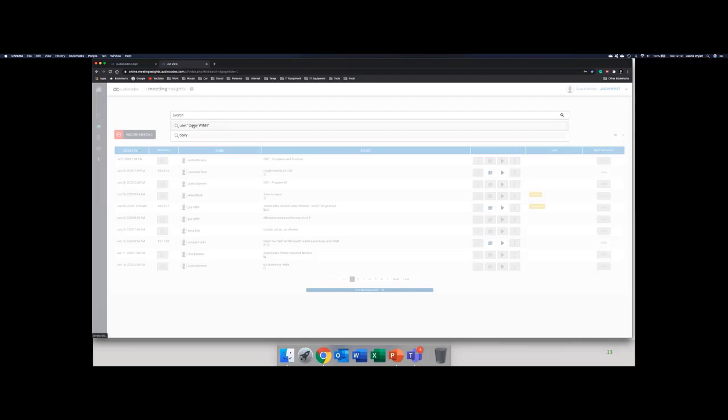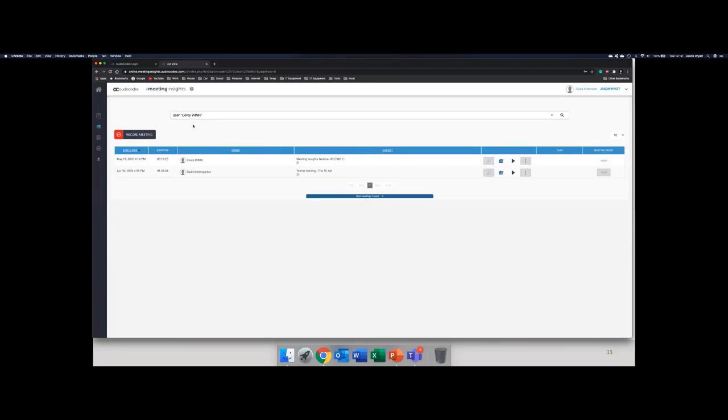So I can just put in the search bar Corey, and any meeting that I've had with Corey will come up. Now, within this window, it'll actually show you the date and time, the duration of the meeting, the owner of the meeting, and of course the subject of that meeting. And then if there's any attachments, they'll be shown here. It's grayed out at the moment because there weren't any.